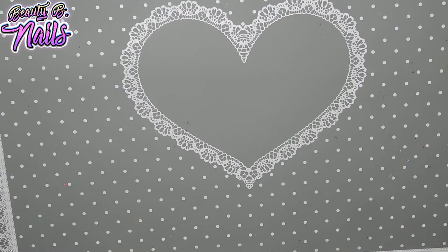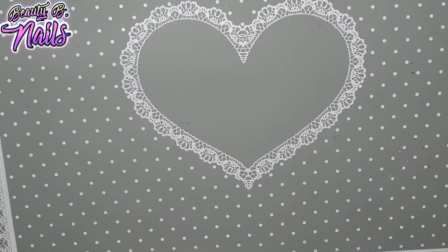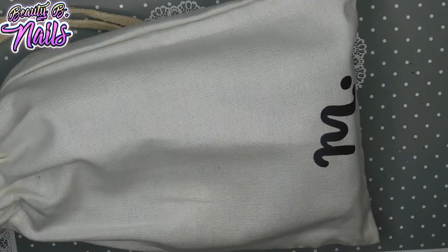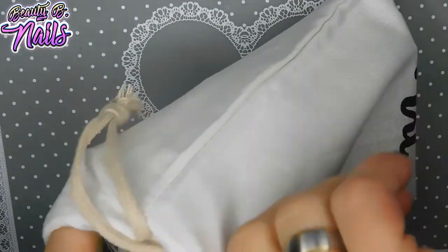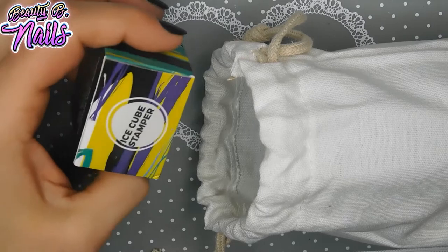Today, I got a video for you guys. This is a small haul of items that I have received in the mail. And I got this here. This I won from Guylene 325. I won her giveaway and I'm super, super excited. But I got this, and this is the ice cube stamper.